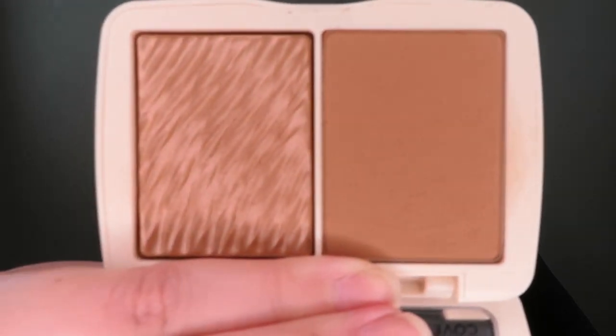So let me go in. I love having the matte and the shimmer next to one another. So I do mostly matte and then just a touch of shimmer around the perimeter of my face. And these are just so beautiful. If you're looking for a really good solid blush and bronzer formula, these are really, really good options for you.